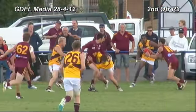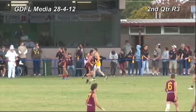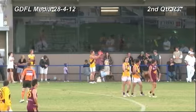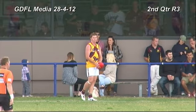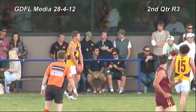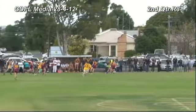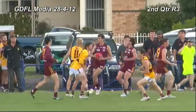Out to the wing. Off hands. And that was... A bit to say to him. Oh, there's a bit of going on there. He threw a punch, that boy. And Greg Cullen has spotted it. And no card. He said, settle down, boys, or you'll both go off. So, ball comes back into play for Belmont up to the wing front of the East Geelong bench.